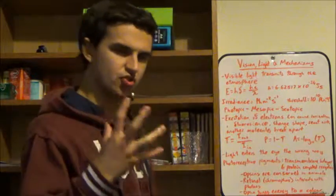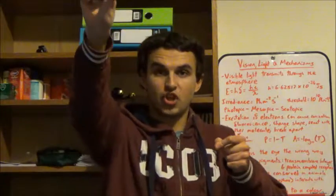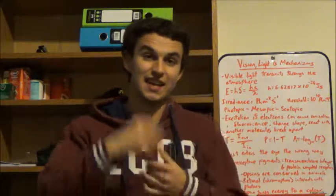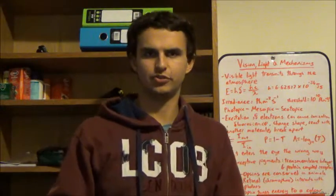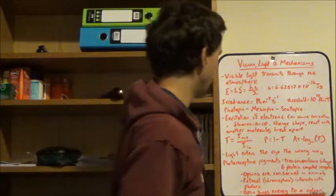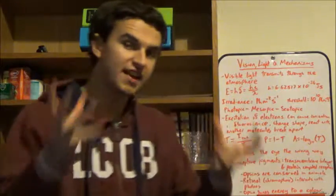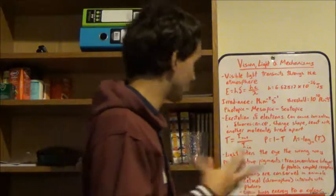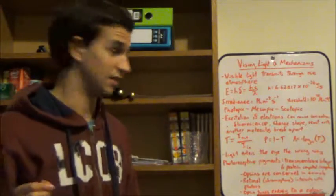If the energy isn't strong enough for an electron to leave an atom, it could cause that electron to jump back down to its original energy state, and in that case, it would result in light being released. Okay, so you'd get fluorescence there. It could also cause the molecule to change shape, cause it to react with another molecule, or it could cause it to break apart completely. Okay, so these are all things that could potentially happen. That's at a very basic level. We'll look at it in a bit more detail in a bit.